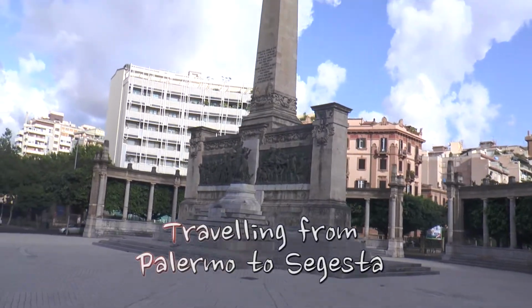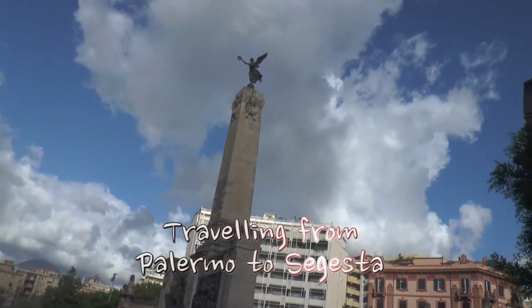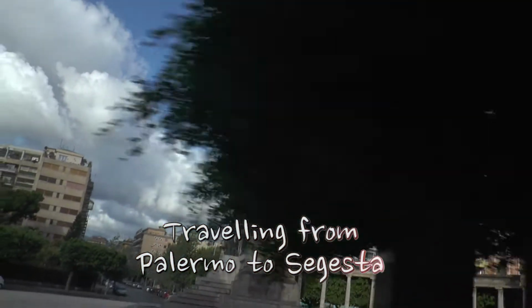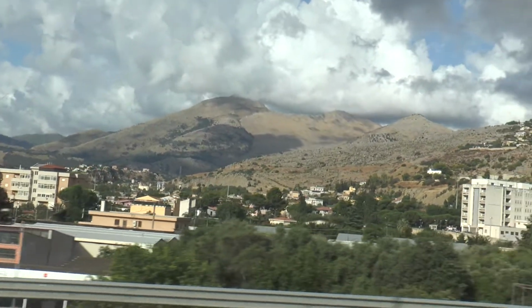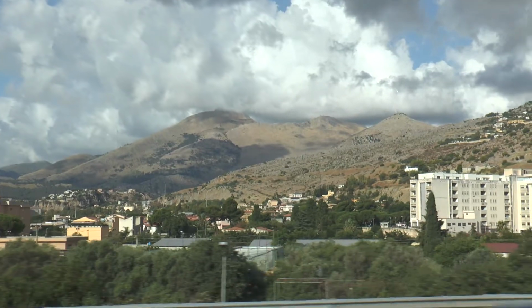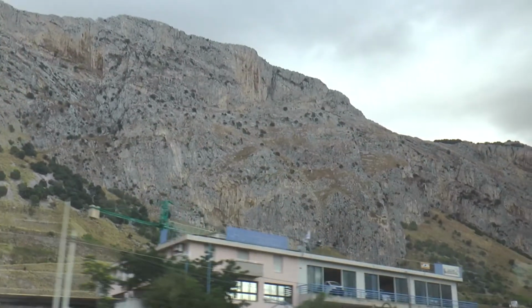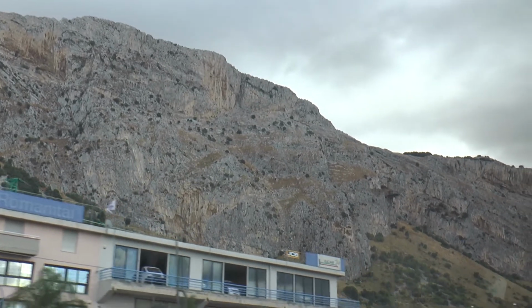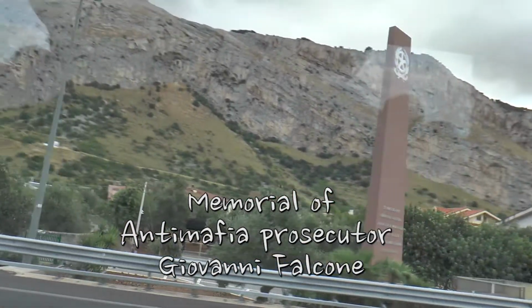Monument is for the liberation of Sicily from the Germans by the Allies. That's the monument on your left. It was in 1992.